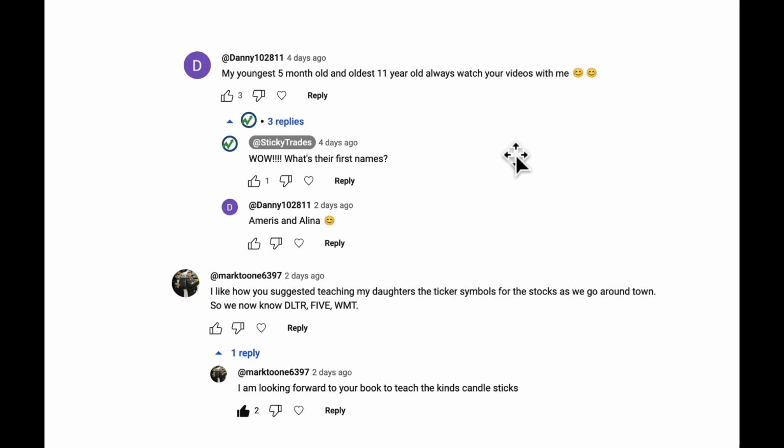And then also from Mark Toon. Mark Toon says, I like how you suggested teaching my daughters the ticker symbols for the stocks as we go around town. Yeah, I call that the ticker tape game. And you look at DLTR, Dollar Tree, WMT, Walmart. These are fun games to play with the kids. And I will absolutely be putting a book out one day for kids and teaching them the basics without getting too far into the concepts of money, just teaching them the signals.